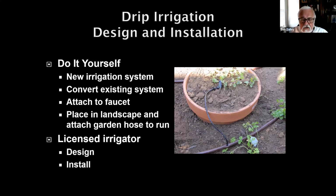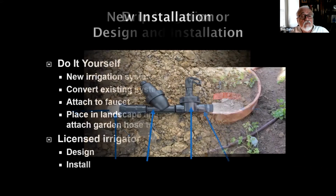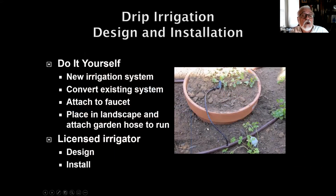You can get a licensed irrigator to do it, but you know what the cost will be on that. Oh, and here is an example of drip irrigation in a planter. I'm going to show you some more of these in a minute, but this is actually a non-emitter line. They have punched a hole with that hole puncher I showed you earlier, put a 1/4-inch line coming up into this plant, and then having an emitter on the back of it that actually drips water into this plant.